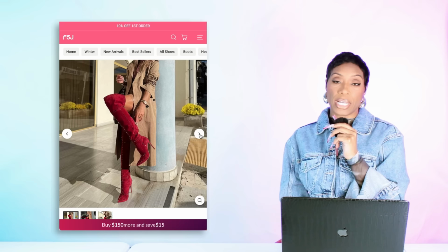So over here at FSJ, which I normally show you guys on Amazonian Scamazonian's website because they have an Amazon store, but this is their actual website here, and they have these red pointed toe vegan suede boots.